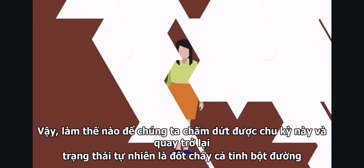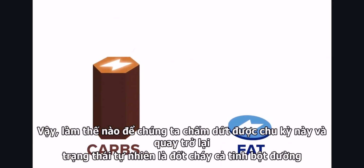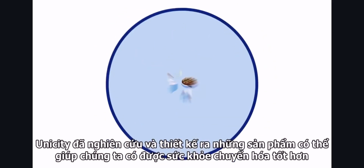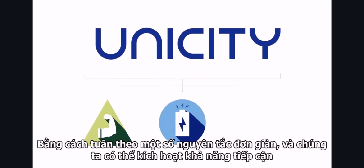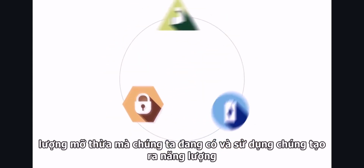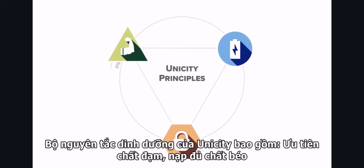So, how do we stop this cycle and return to our natural state of burning both carbohydrate and stored fat? Unicity has studied and created products to help us achieve better metabolic health. By following a few simple principles, we can better activate the ability to access the extra fat we carry around and use it for energy and to improve our overall metabolic health. The Unicity principles include: prioritize protein, fuel with fat, and control carbohydrates.